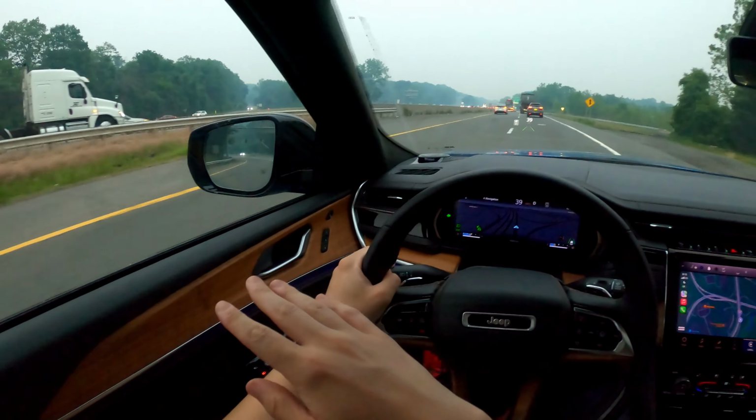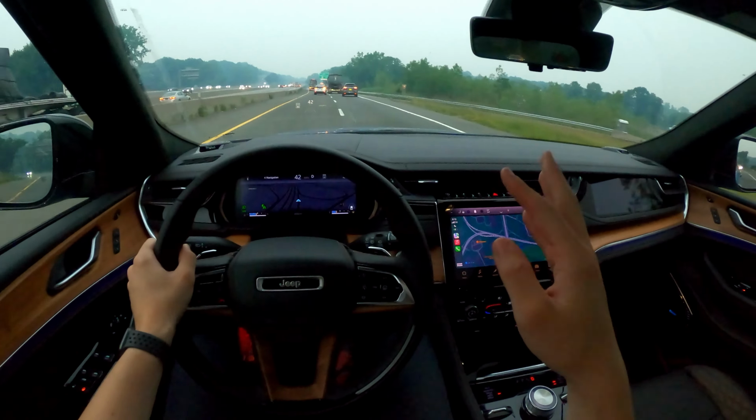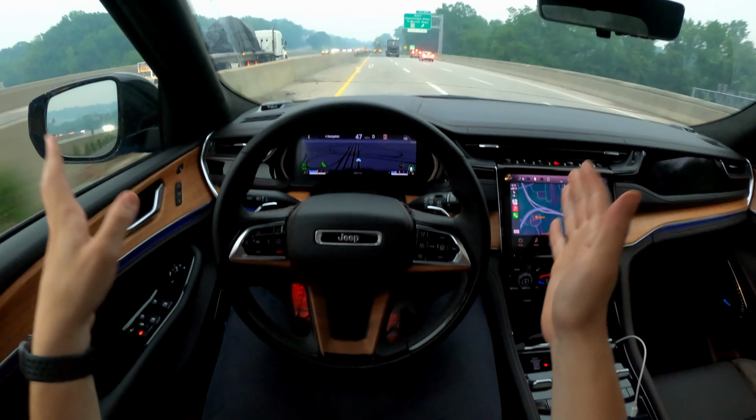And the sound insulation in here is just wonderful. You have acoustically laminated glass. This one also has active sound cancellation, so it's going to be canceling out sounds around you additionally on top of that. So it is really quiet in here, especially on the highway. This thing is a wonderful cruiser.